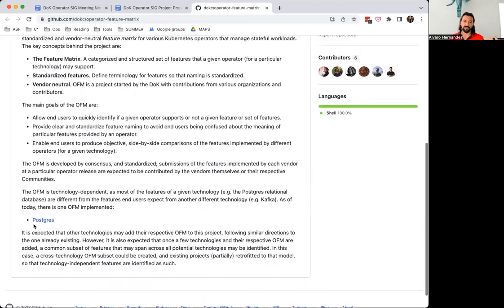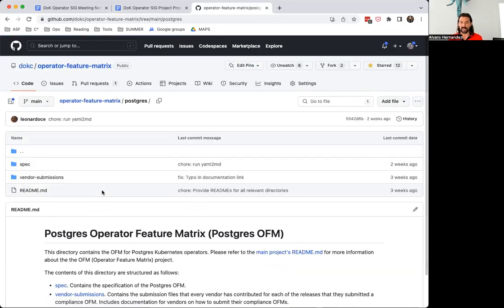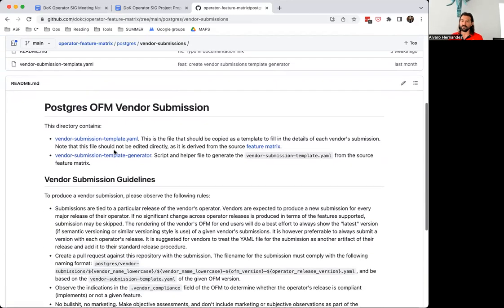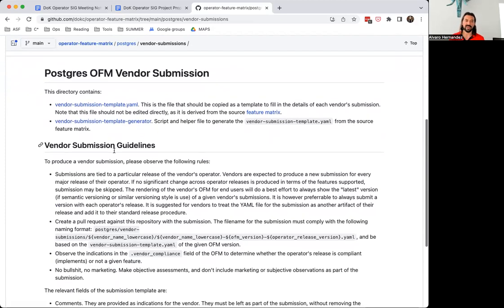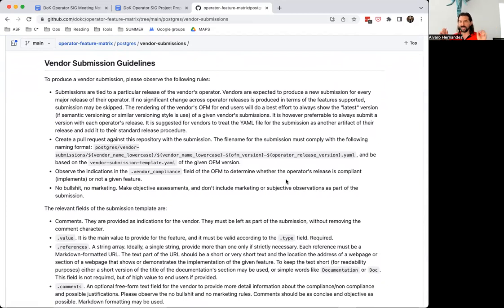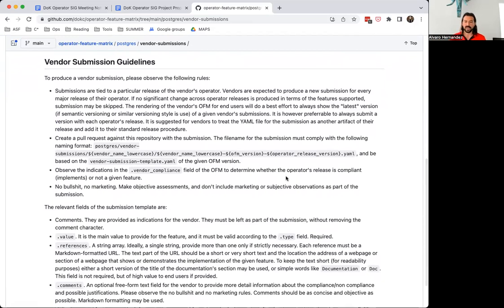And then there's also a directory for vendors, which if you're a vendor, you can click there and see how it is expected that you will make your submissions against the matrix. There's a template, just copy, fill in, and submit a pull request to the repository following these guidelines. Thank you for showing them on screen. But other than that, everything is open now for feedback, for comments, for ideas.